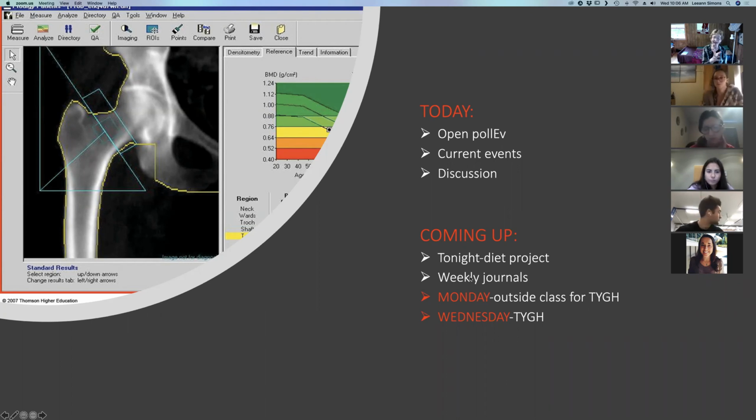So what I have on the slide today is a picture of a DEXA scan. It's one of the things that can be used to assess body fat, but my first experience with it was for bone density. This person has a scan of their hip. When folks have their bone density checked for osteoporosis, this is one of the places that is scanned. It's a non-invasive test. You're laying on a table and the scan just goes over you. You don't have to change.